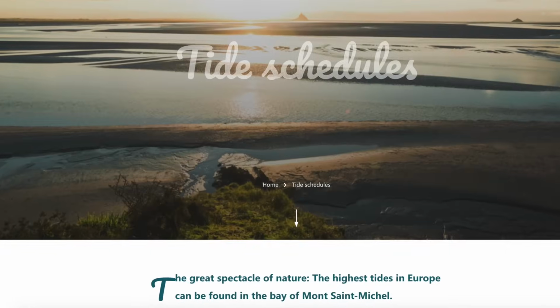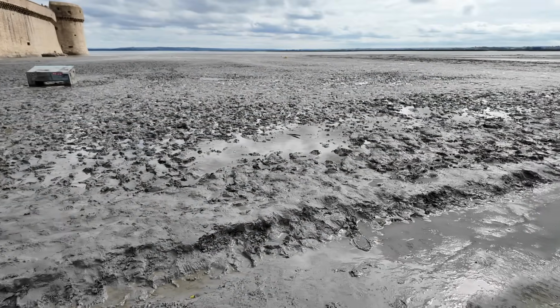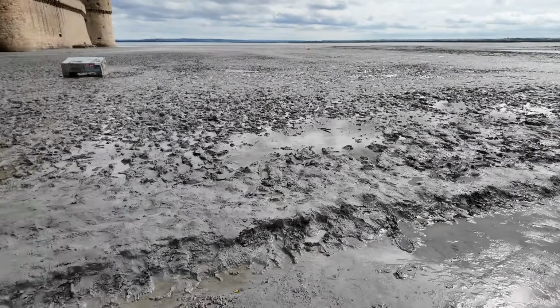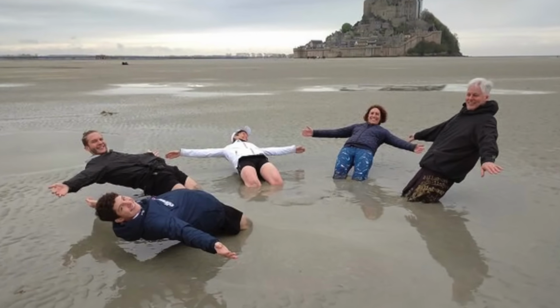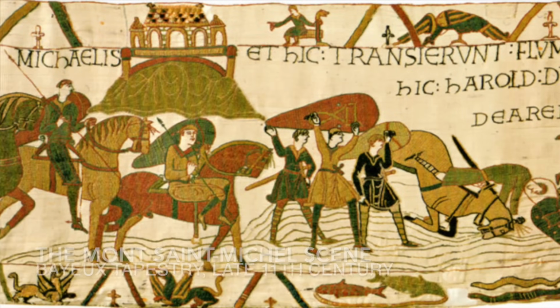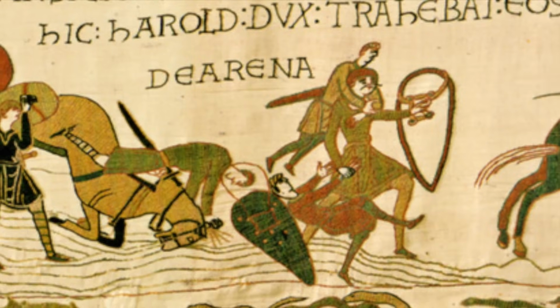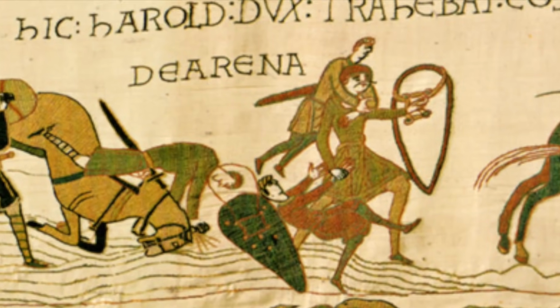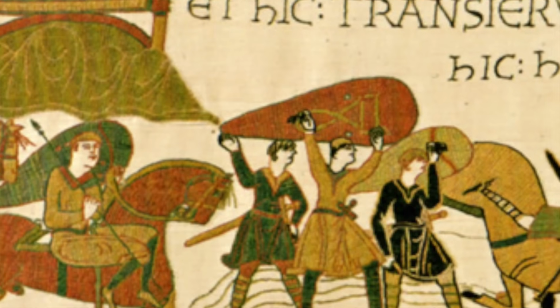Any invaders would have to deal with the rising and falling tides of the island, and what is often referred to as quicksand. Now, this muck isn't true quicksand, but it can trap you and hold you captive as the tides quickly rise around you. In fact, this is depicted in the Bayeux Tapestry, which I also visited on this trip. I'll be making a video about that majestic story in a few months' time, but here is where they cross over. You can see Harold Godwinson rescuing some of William the Conqueror's knights out of the dangerous sand, with the then newly built Romanesque abbey just behind them.